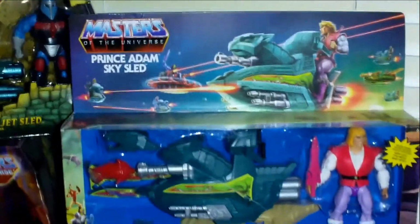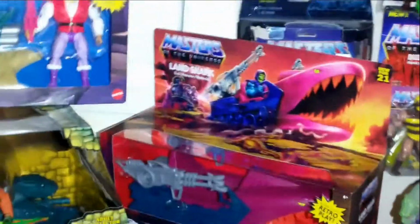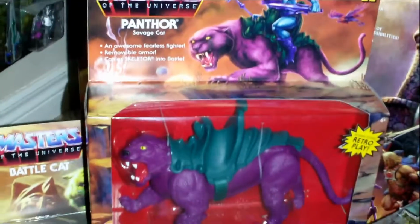So as far as we know, there's no real cartoon attached to it, but they're doing a great job at, like, look at the card art and everything on the boxes. They look exactly like the vintage ones. But only time will tell to see if this line's successful. We're only in the beginning stages of it.